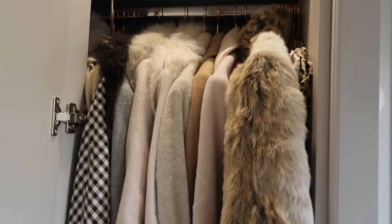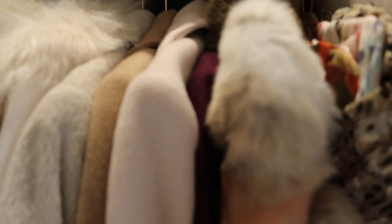So I'm going to try to do a one in one out system because it's ridiculous, but I've already got rid of so many. I've even gotten rid of ones which I loved last year so much just because I just can't have this many things. As you can see, they are very tightly packed in here.